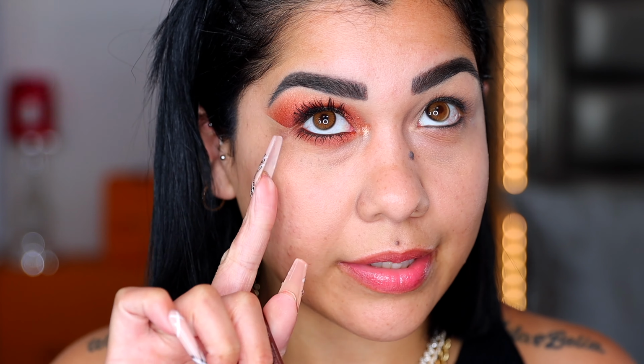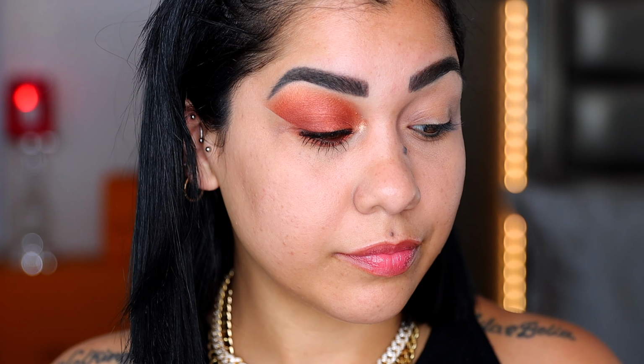If you want a little more, apply a little bit of brown liner on your waterline like I did, and it's gonna give you a little extra. This for Thanksgiving will also look stunning. And last but not least, let's go into the Confident Eyes.